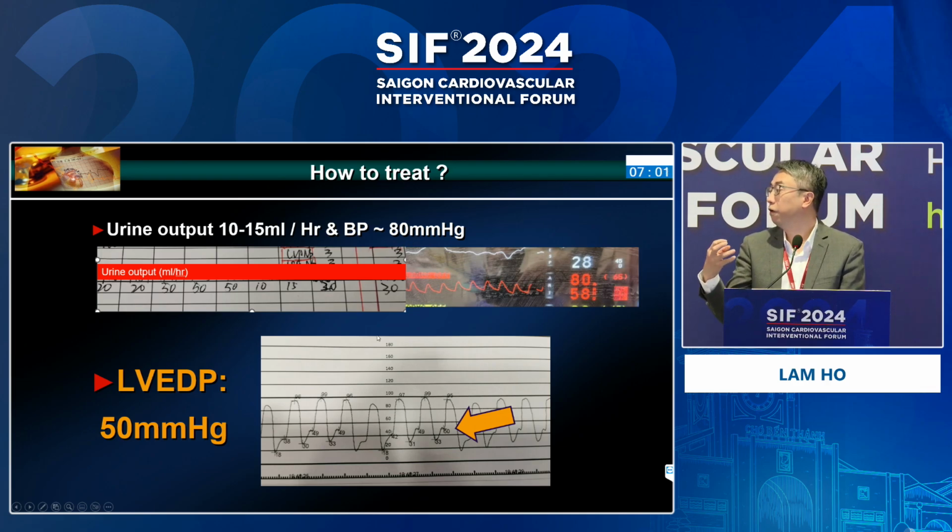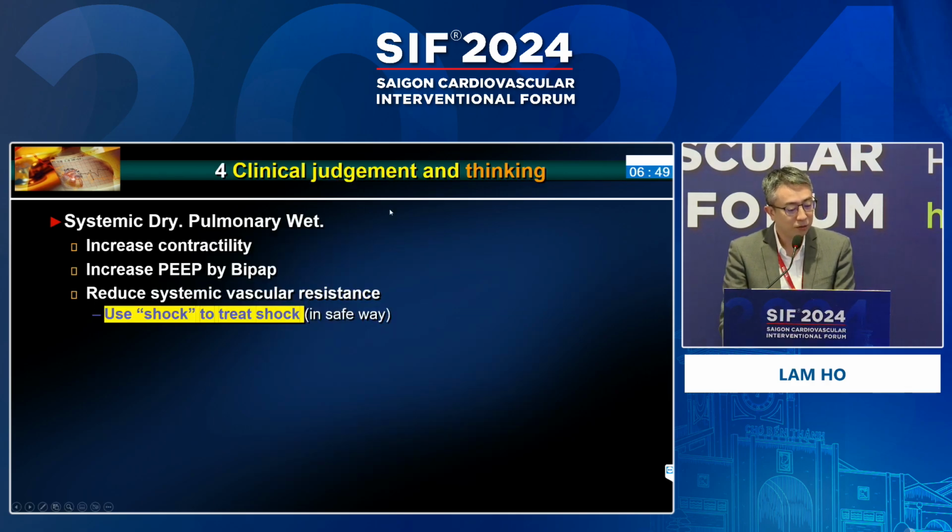Furosemide, already very dry peripheral because the doctor also gave Lasix. So that's why you can see the urea increase and venous constriction. Peripheral was dry. So how to treat is your clinical judgment and thinking. The way of thinking is very important. So how to treat this situation? Systemic dry but pulmonary is very wet.